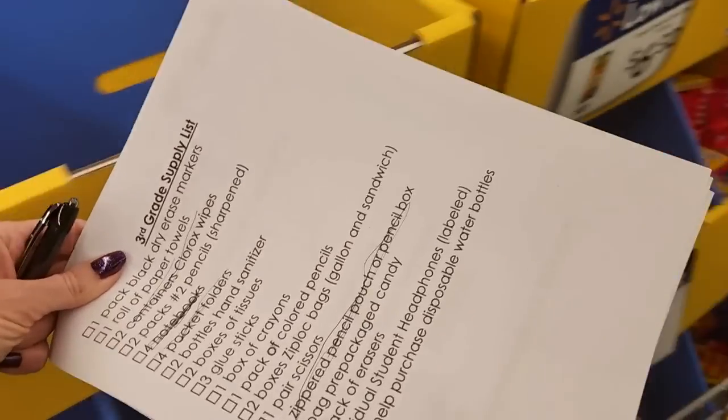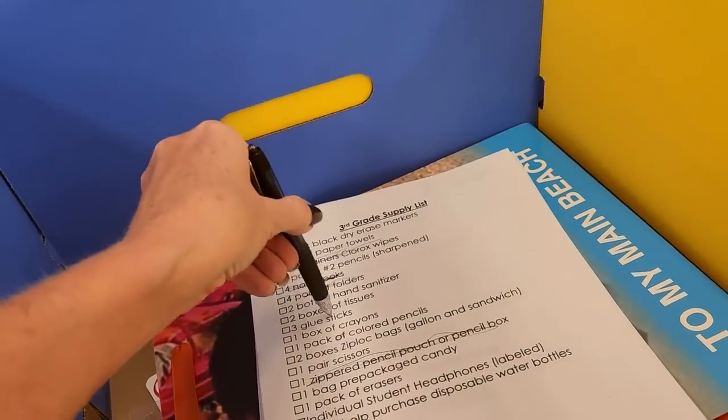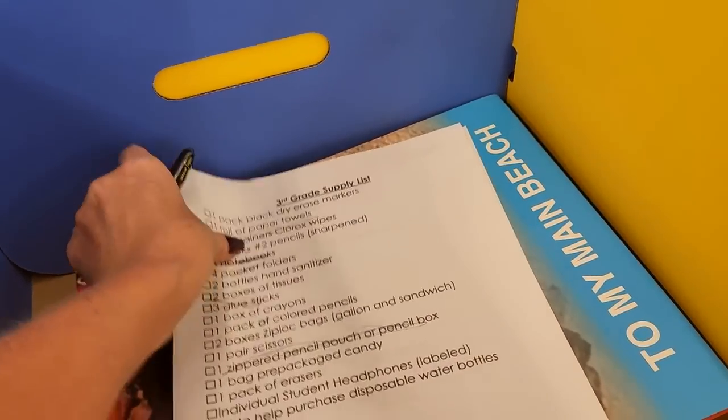Okay, let's see here. Glue sticks. 3 glue sticks for 3rd grade.